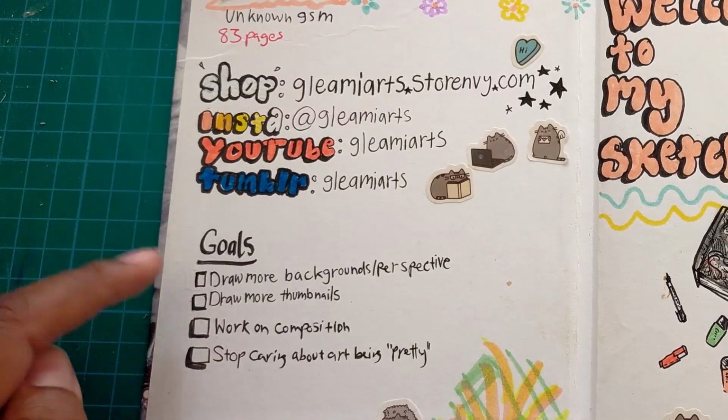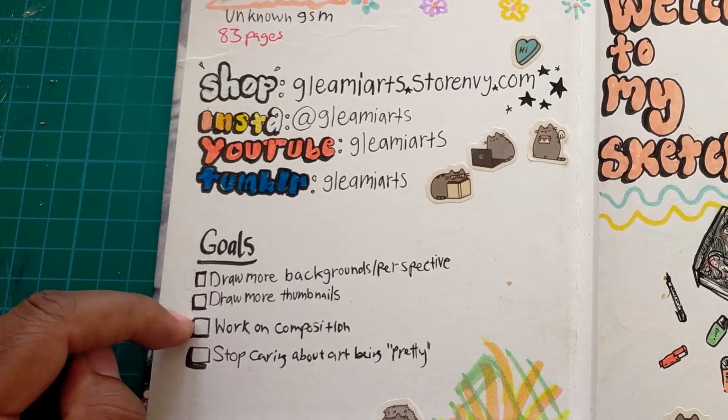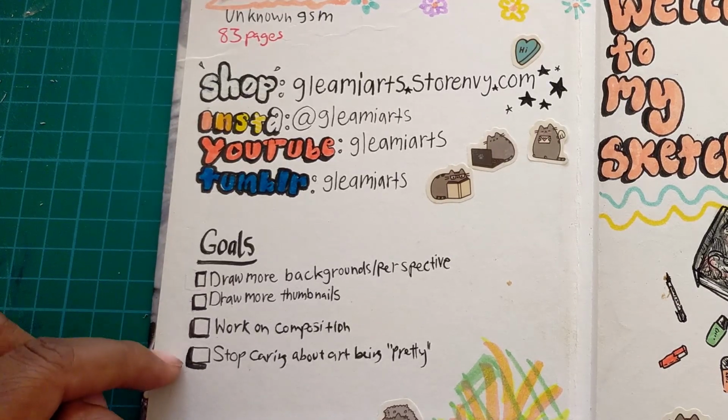My goals were to draw more backgrounds and perspective stuff, draw more thumbnails, work on composition, and stop caring about art being pretty.